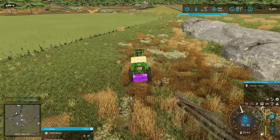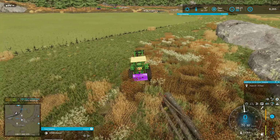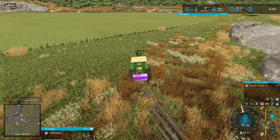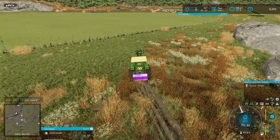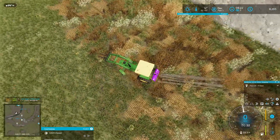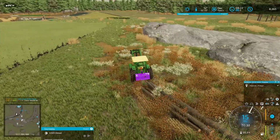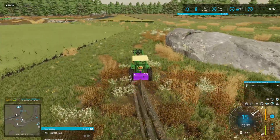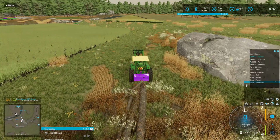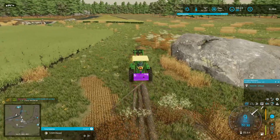Now, let's control A to inch everything in a bit closer. And we'll send him off to the sawmill. Hopefully it gets there in one piece.